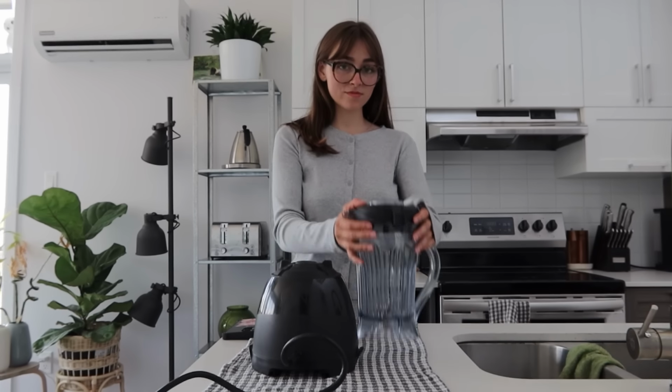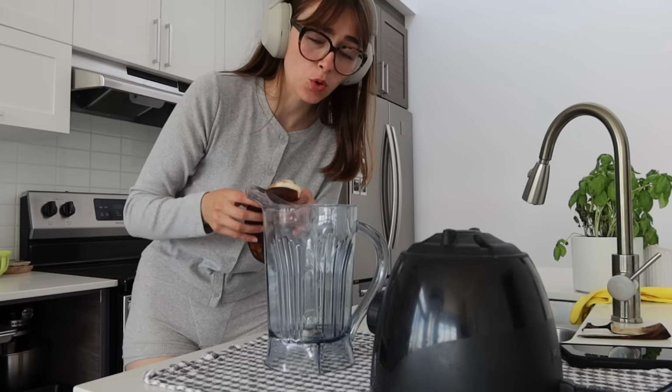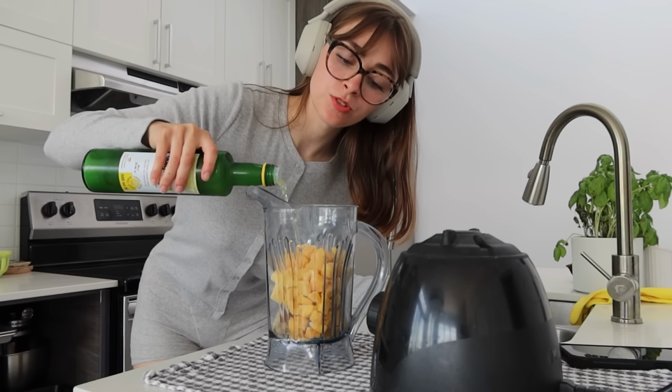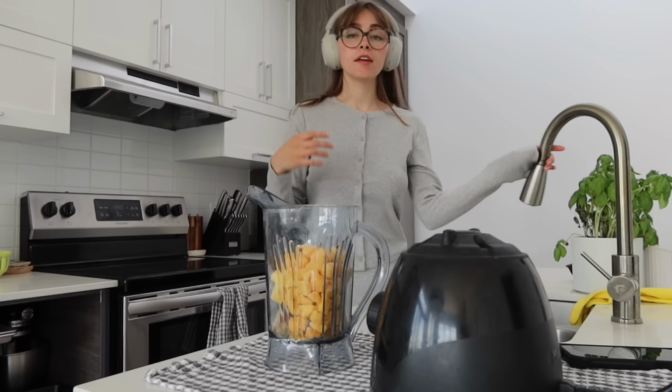Okay, back to my smoothie. Okay, we're doing one bowl banana. It's really old. Oof, my God. It kind of grosses me out. Frozen mangoes and some lemon juice. Usually I add ginger juice too, but I don't have any. So sad. And then water.